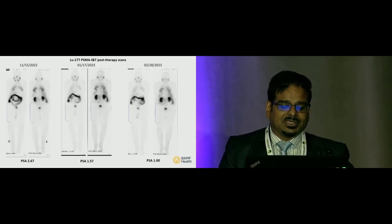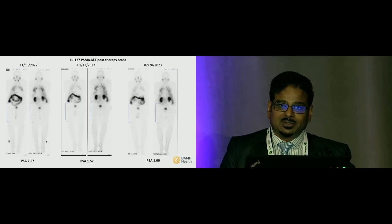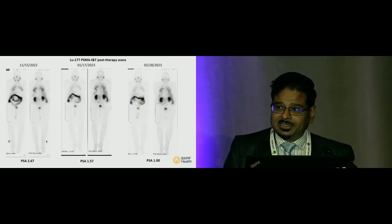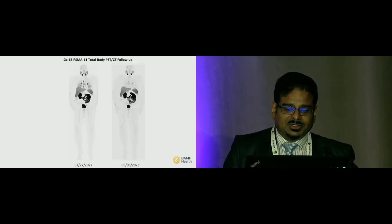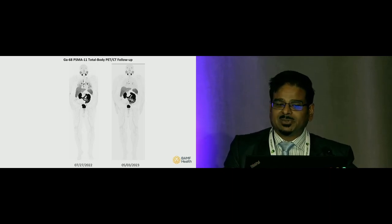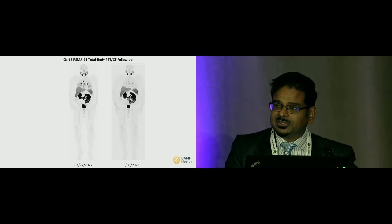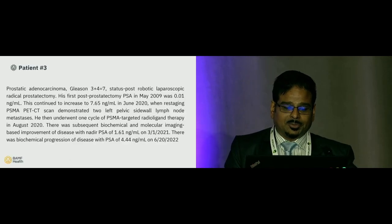What he had was an improvement in the PSA, but you can just see on the post-therapeutic lutetium-177 images that there is still quite a lot of uptake in his lungs. So we did a follow-up gallium PSMA-11 total body PET-CT, which clearly shows an excellent response to the treatment, and then you can keep the patient on a sustained follow-up.